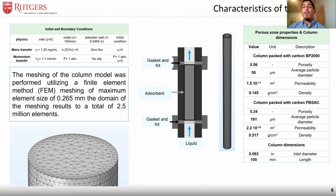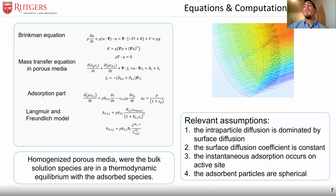For the column, we performed a finite element solving method, and for the meshing, the element size is about 0.3 millimeters with about 2.5 million elements. Some initial and boundary conditions are in the table on the left of the main scheme. After describing the solving method, we can now move on to the equations and the assumptions for this model.